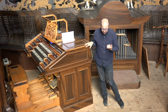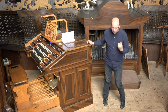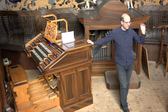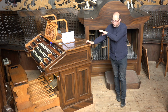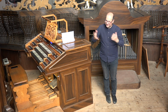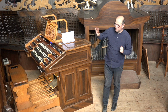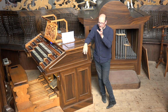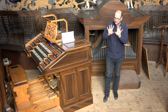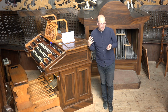And then you have to understand that organs are very local or regional instruments. So Spanish organs are very different from French organs and Italian organs, and North German organs are very different from South German organs. So it's very, very regional, but still you will find these 4 types on any organs, but like Spanish organs, they have more reeds and less flutes and so on. So the ratio of the sounds is different, but the basic principle is still the same.